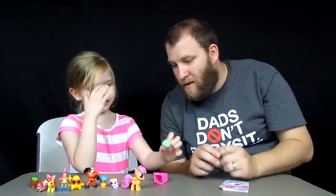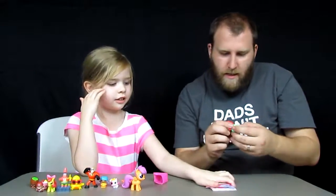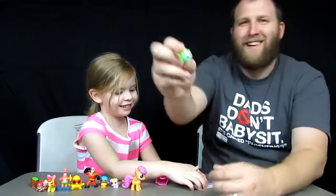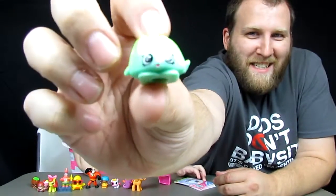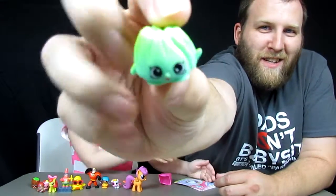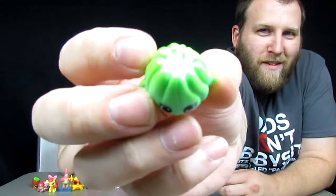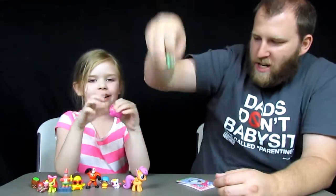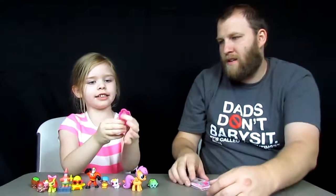Whoa, that's a cool one. Who is that? I don't know. I don't know either. Tell us who this Shopkins is. It looks like Jell-O. It's Jiggly Jell-O. Jiggly Jell-O? You think you're right. Sometimes we have to think of the names. Jiggly Jell-O. What do you think this is? I think this is a season 2.